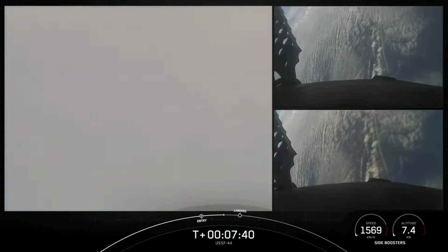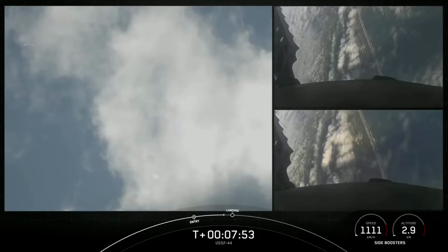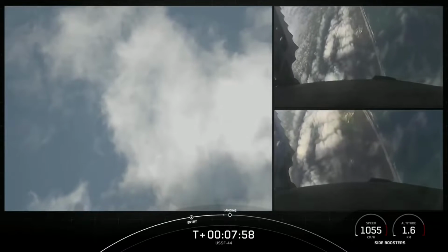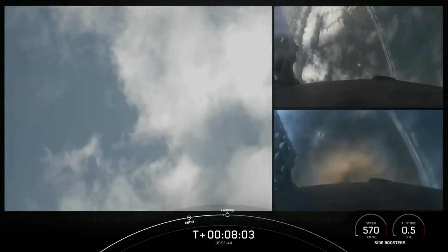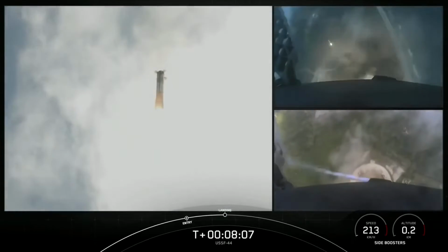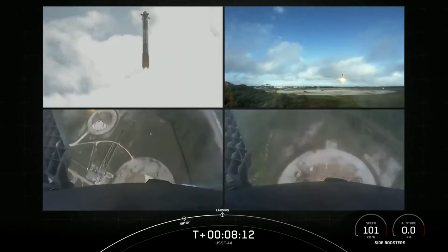Amazing tracking cam views of the boosters as they return to landing zone 1 and 2. We can see the grid fins there. Both side boosters transonic. Stage 2 FTS is safed. Stage 2 is in terminal guidance. We can see those grid fins steering the boosters for a precise landing. Again, we're attempting booster landing at landing zone 1 and 2. There we just heard sonic booms.